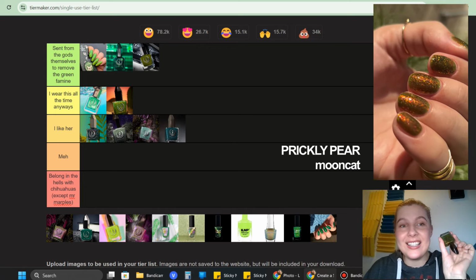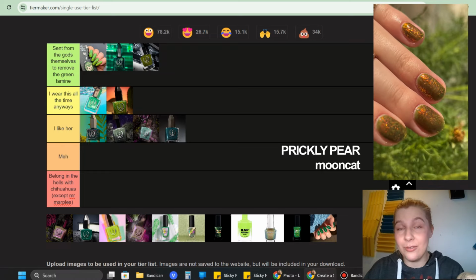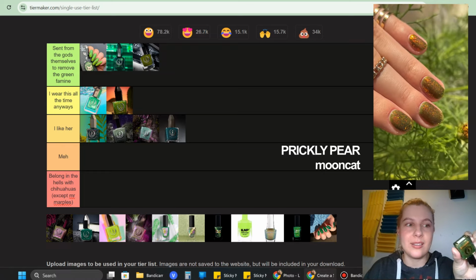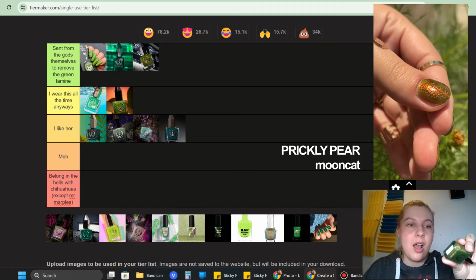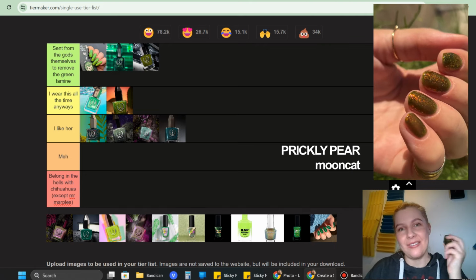but for now it's just not as good as those 3 that are sent from the gods, even though it is still gorgeous and I keep wearing this all the time and I love it. And I do reach for it, and it's very unique in my collection. Gorgeous shade to wear. I don't know what else to say, so I will leave it at that.